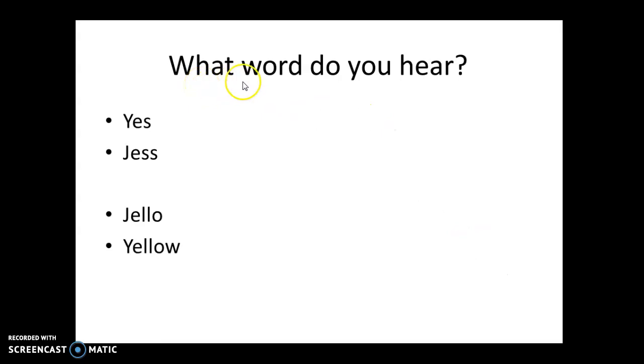Let's do a preview of what you're going to do for the homework. What word do you hear? ¿Qué palabra escucha usted? If I say the word yes, what word do you hear? If you were thinking about this word, that is not correct. If I say Jess, I'm probably talking to someone whose name is Jessica, and I'm just making it shorter. If I say the word yes, then it's this word. So that is a very basic, very important difference. When we say the letter Y, we're not going to confuse this and this.